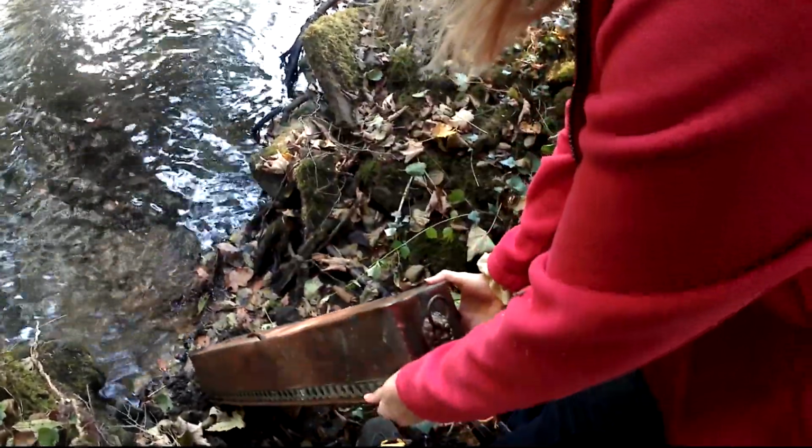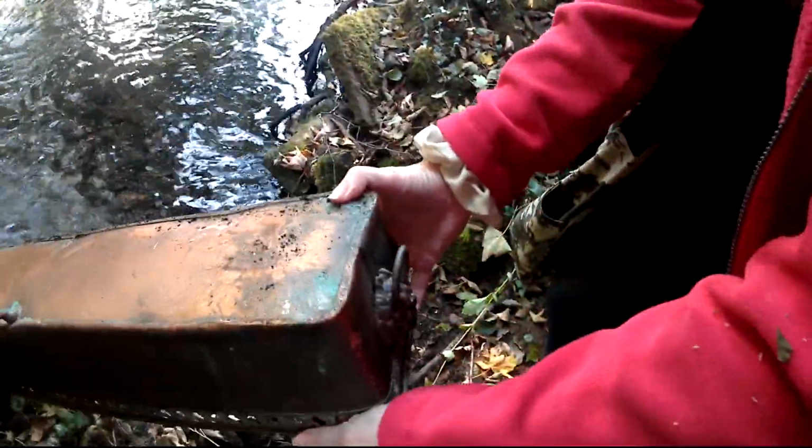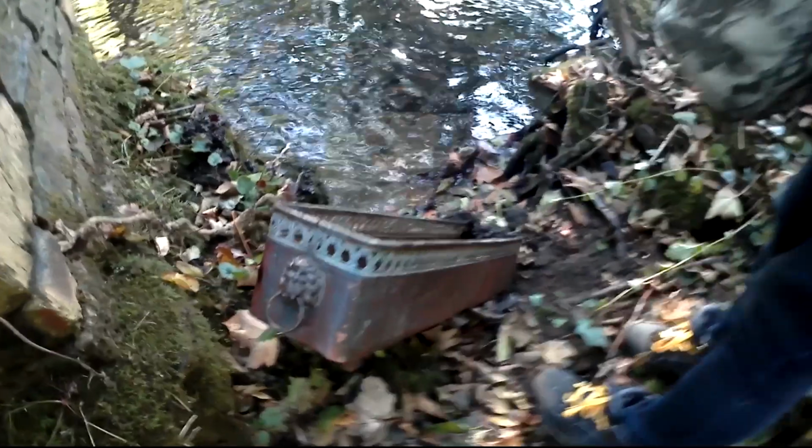It's a beaut, huh? Do you want me to get in the water and wash it out? Probably an idea, yeah. That is amazing. Should have put my gloves on. Look at that. There we go. Let's get it in the water then and give it a wash. That's coming home with us.